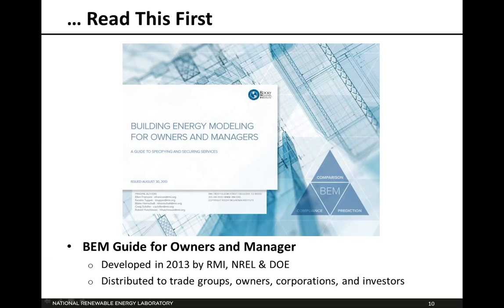But we're doing this webinar hoping to get it out into the modeling community and the owner and manager community, people that need to interpret these results more deeply. So we would encourage you to take a look at this. It's 30-something pages, and that's small bifold pages, so it's not a big tome of 100 pages that you're never going to get through. And there will be a link to it later. All right, next slide, please.